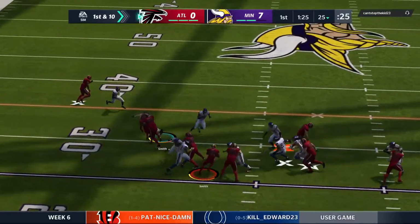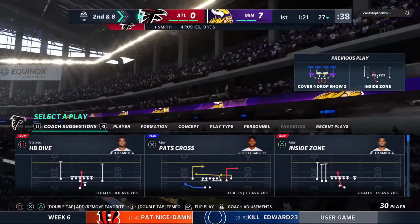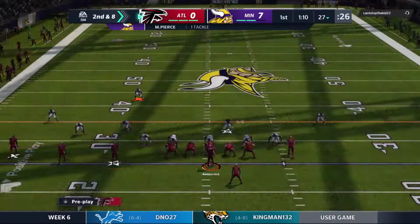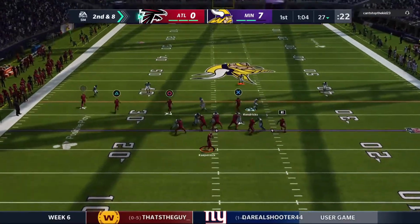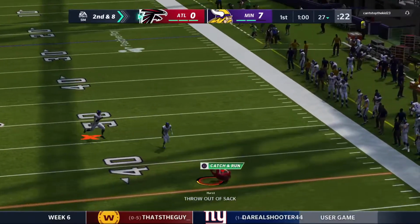They'll start on the ground. It's Ito Smith. And he's upended after a gain of 2 out to the 27. Well, any lane that might have been open there was closed pretty quickly, and that was because the defensive front, they won that battle at the point of attack at the line of scrimmage. They used great leverage, held their spot, and stacked him up.